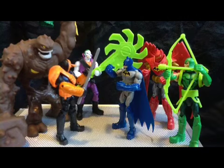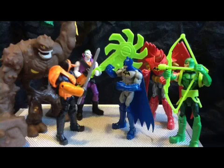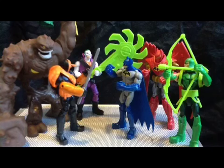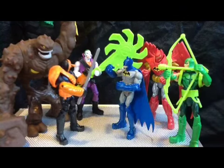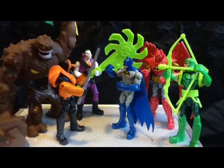Now, back of the box, here's the plot. It's a battle for Gotham City. The Joker, Deathstroke, and Clayface are carrying out evil plans to demolish the city. Batman and Robin team up with Green Arrow and Azrael, or Azrael Batman as it says here, to stop this villainous team up and save Gotham City from total destruction. And, yeah, that's the plot.